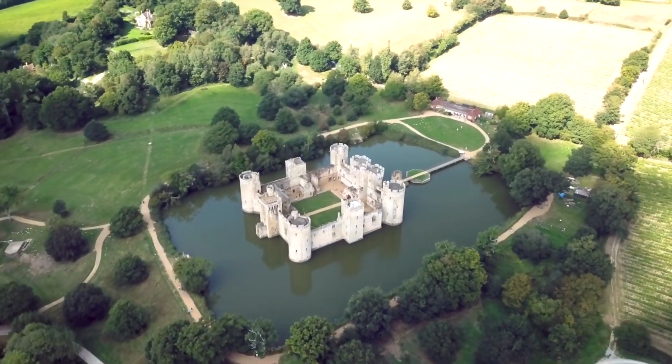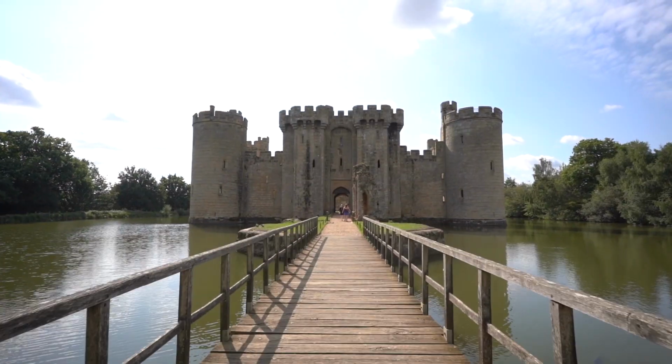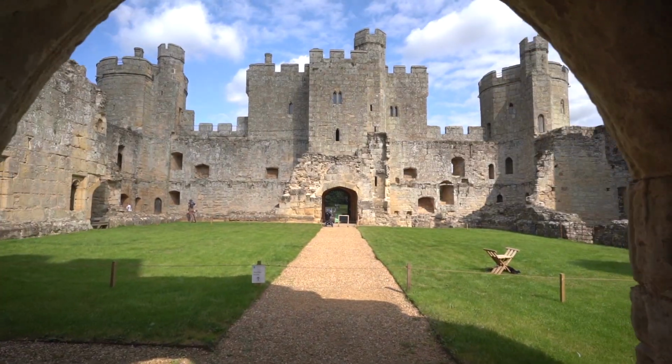Behind me is the 14th century Bodiam Castle. Now this is often described as the perfect castle. It's got a moat, it's got some turrets, it's got a cute little bridge to the middle. And to be honest with you, I'm pretty sure that this is the exact castle that I drew in school as a kid.